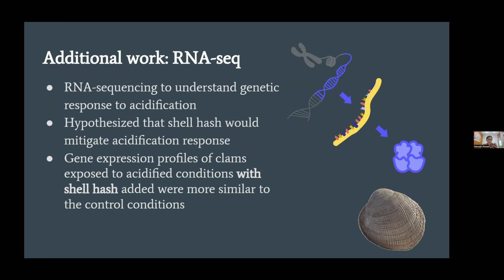I'll also just very briefly mention that we did a whole another chapter's worth of work on the genetics of this experiment using RNA sequencing. This was done to try and understand the genetic response to acidification as well as shell hash. And we hypothesized that shell hash would basically mitigate some of the acidification response in terms of the genetics. And just really briefly, when we looked at the gene expression profiles, clams that were exposed to acidified conditions and had shell hash added were actually the most similar, when we think about their holistic gene expression, to our control conditions. So this was supporting our hypothesis.